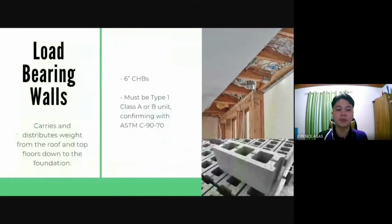So, una, pag-usapan muna natin is yung load-bearing walls. So, load-bearing walls carries and distributes weight from the roof and the top floors down to the foundation. So, load-bearing walls, madalas natin siya makikita as exterior walls natin. So, since yung exterior walls nga natin yung nagke-carry ng weight, galing sa pinakataas ng building pababa hanggang doon sa foundation natin. So, usually, yung kapal na ginagamit natin for CHB ng isang load-bearing wall ay 6 inches.